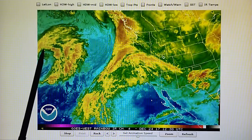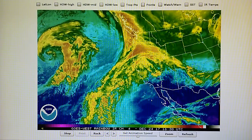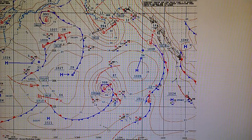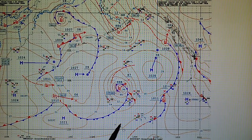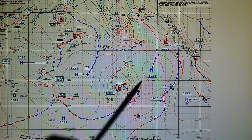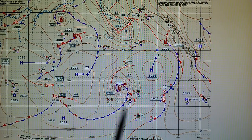Now we can see the right angle over here on this storm system. Let's take a look at the surface analysis map. Here's the Hawaiian Islands right down here. We have this 988 millibar storm, which is moving to the northeast.